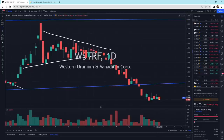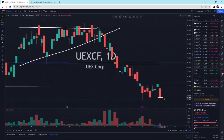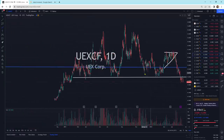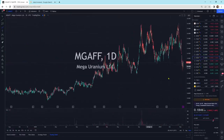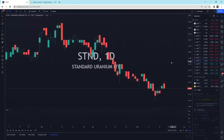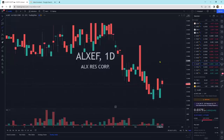Western Uranium Vanadium, a little bit of a down day. UEXCF, more of a downward pressure. It finished quite strong. We'll see if that has more downside left in it. We'll see. Mega Uranium, small down day, right against support. This is a bullish formation. We've got Standard Uranium right above support. Doesn't look too bad to me.